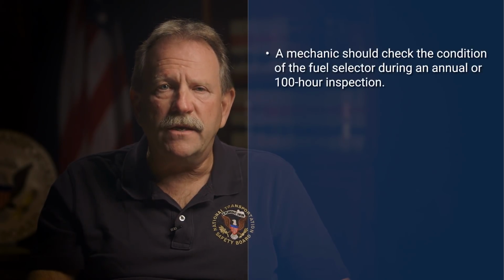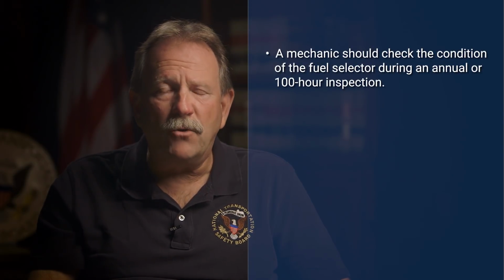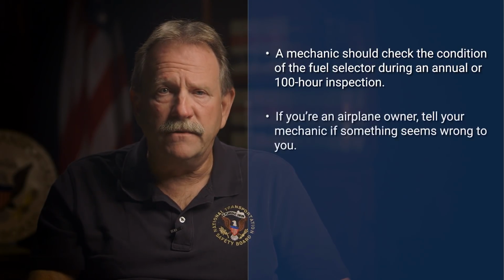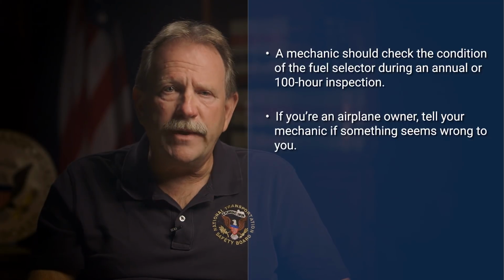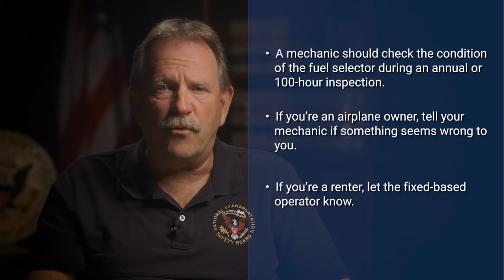A mechanic should check the condition of the fuel selector during an annual or 100-hour inspection, but that may only happen once per year. You could be flying an airplane that has had no maintenance check of the fuel selector in 11 months. If you're an airplane owner, tell your mechanic if something seems wrong to you. If you're a renter, let the fixed base operator know.